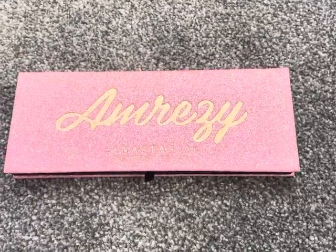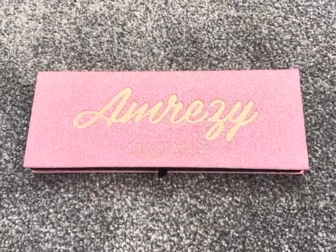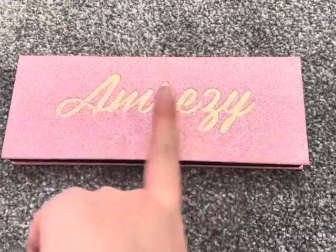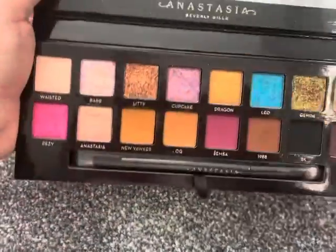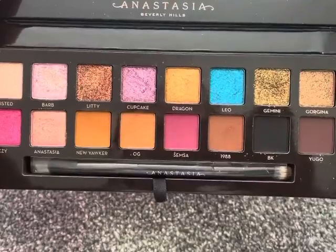So if you're watching this and you like the look of this palette, then pick it up, please, because I don't know how long this is going to stay available for, but yeah, it's just absolutely beautiful. I mean, look at this. Just look at this color story.